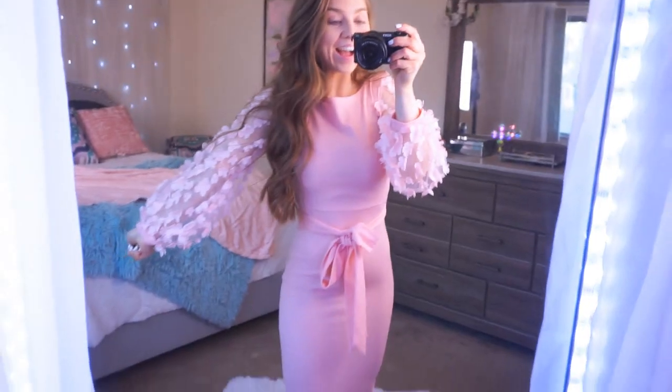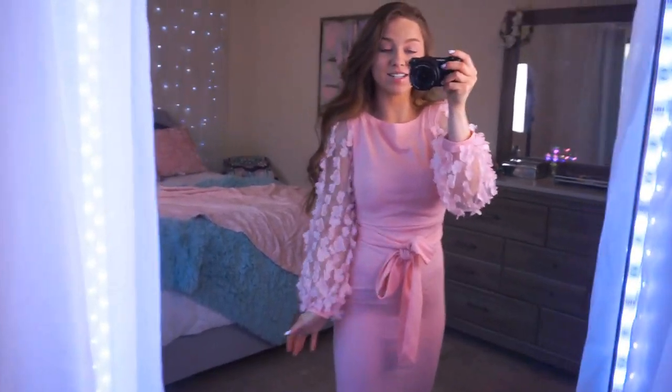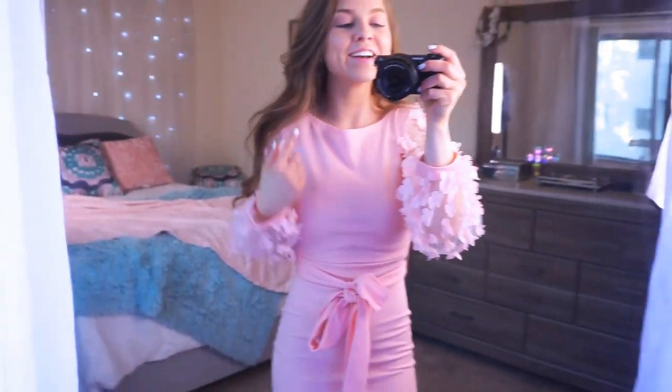You guys, this next dress is unreal. I am so in love with it. Let me show you. I do not know where to start. How stinking gorgeous is this? I've never seen a dress like this. There's 3D flowers on the sleeves. They're so stinking cute. I love the neckline.